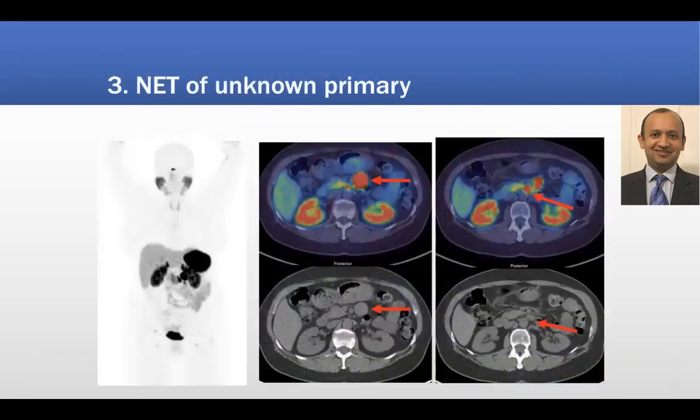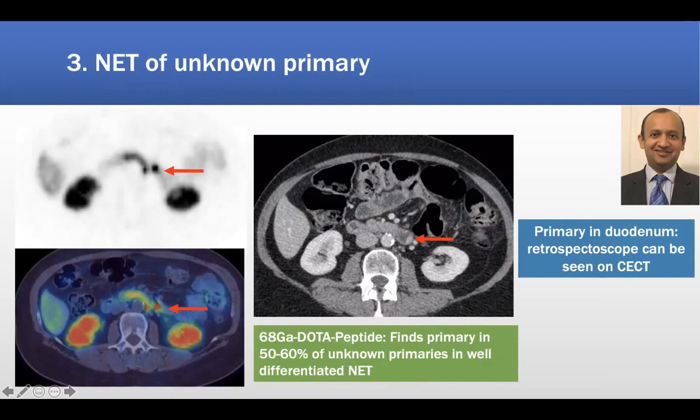So next, going on to a neuroendocrine tumor of unknown primary. This is an example of a patient with abdominal nodes and a biopsy-proven neuroendocrine tumor from one of these nodes, but unknown primary. So we did a gallium dotatate PET-CT, and you can see the nodes are intensely avid. And you can also see that there's a small focus of intense uptake within the distal duodenum, which represents the primary. And studies have shown that in approximately 50% of patients with unknown primary, gallium-68 dotatate can identify the primaries if they have a well-differentiated neuroendocrine tumor. In this particular patient, the primary was identified on cross-sectional imaging, but only in retrospect.